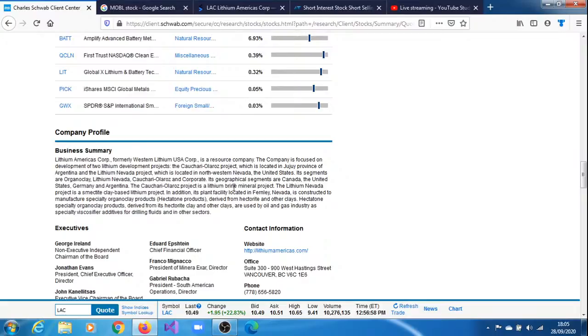The Cauchari-Olaroz project is a lithium brine mineral project. The Lithium Nevada project is a smectite clay-based lithium project. In addition, its plant facility located in Fernley, Nevada, is constructed to manufacture specialty organoclay products derived from hectorite and other clays. Hectorite specialty organoclay products are used by the oil and gas industry as specialty viscosifier additives for drilling fluids and in other sectors.